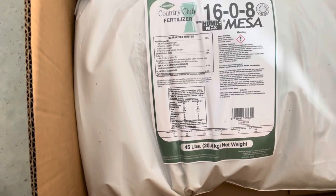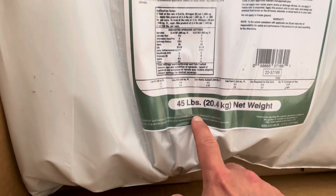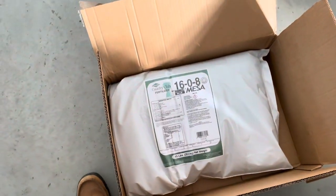I'm gonna do it at the high rate of 5 pounds per square foot, so 1,000 square foot, which basically says on the Earthway spreader it's a 15 and a half setting, so that's what I'm gonna use. And it'll be 30 pounds of this stuff that I'll be laying down tonight.